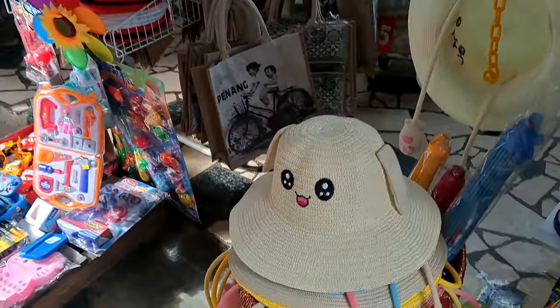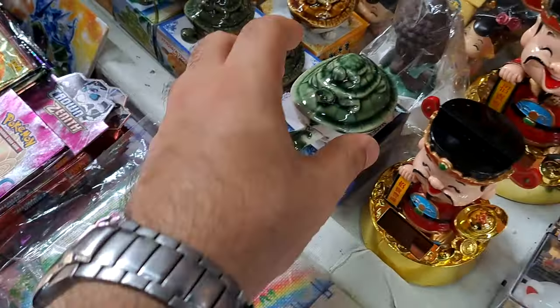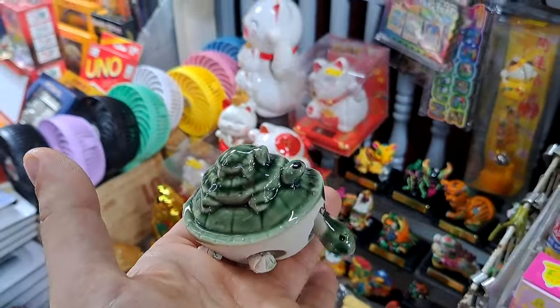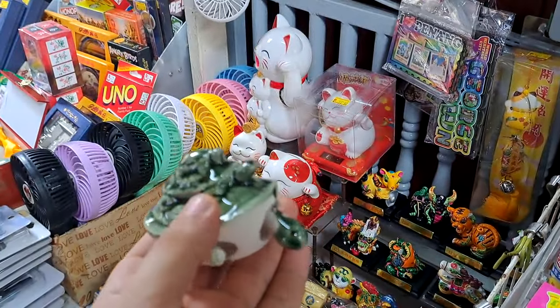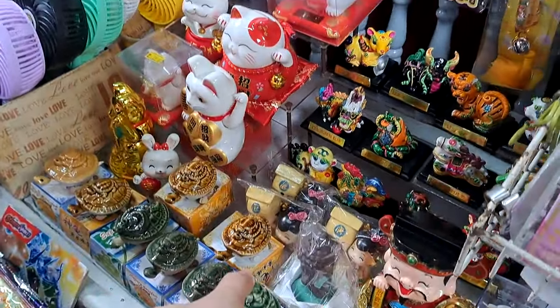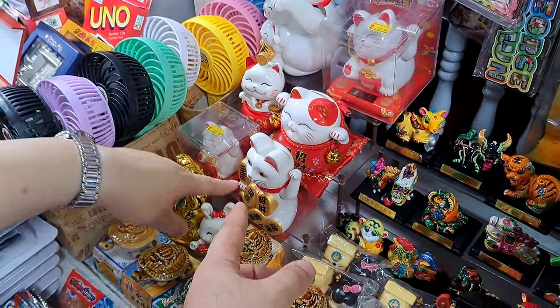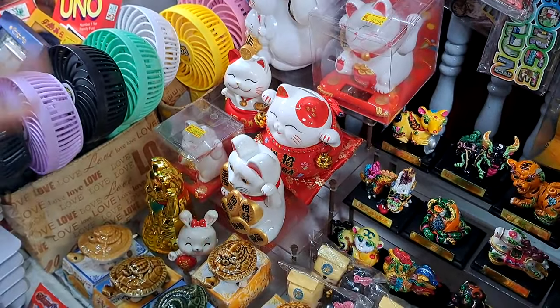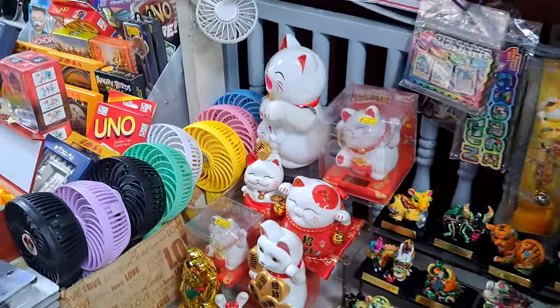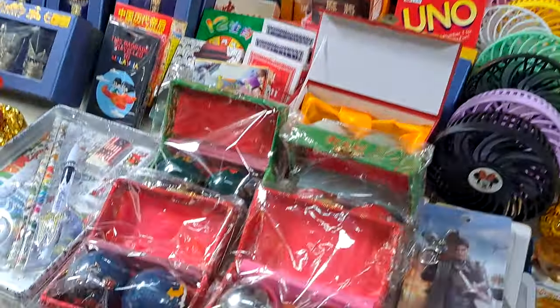Oh, it's so cute. They are so nice. Is this a sick turtle? No, it's a normal turtle. It's the very rich turtle. What is that? This cat? Money cat. Money come come. Oh, I like this cat. Money come come is good.